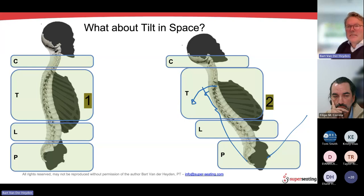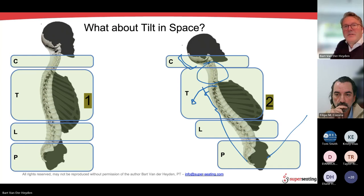But again, higher than T1 would not make sense, because T1 is always a boundary. Your cervical segments, you don't want to support them with a back support. You want to support your cervical segments with a head support, right? Yeah, correct. Okay, I think I got that. With tilt in space, we need to be careful. Maybe higher, you're saying T1, which is pretty high.